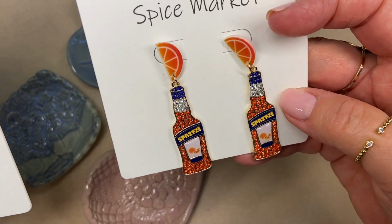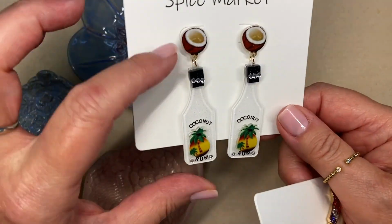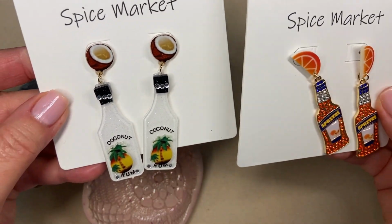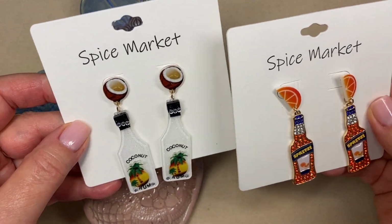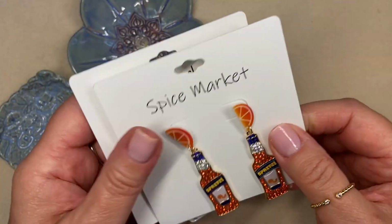I started drinking this in Italy, the Aperol Spritz, and a little coconut rum. So I would never wear these as earrings. It's not my style. But when I'm traveling, I always look for things to bring back that I can redesign and, you know, do jewelry out of. So I'm seeing pendants with these. So I purchased those two.